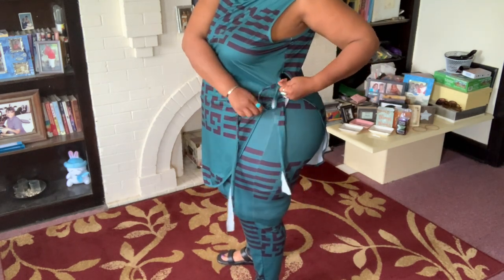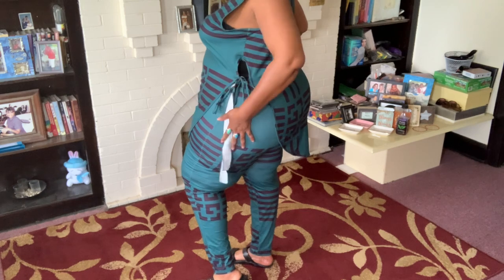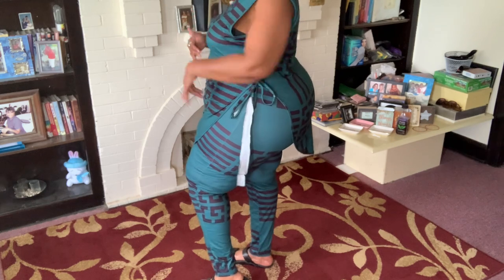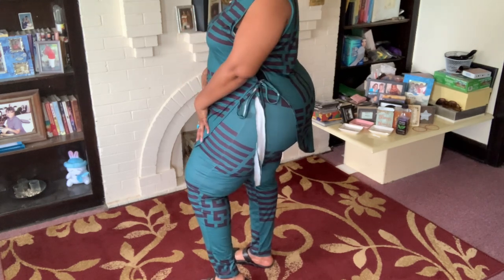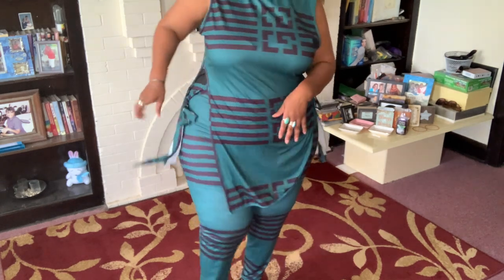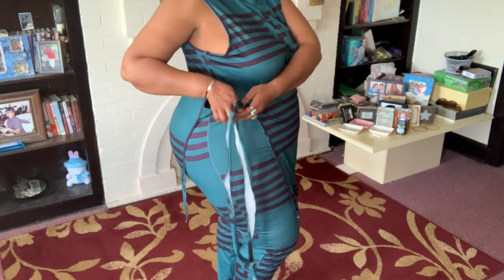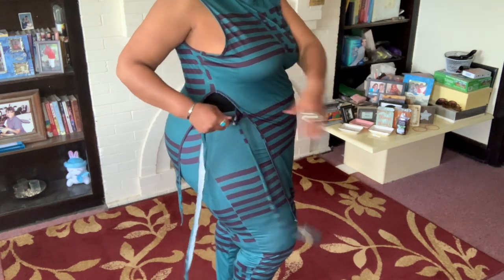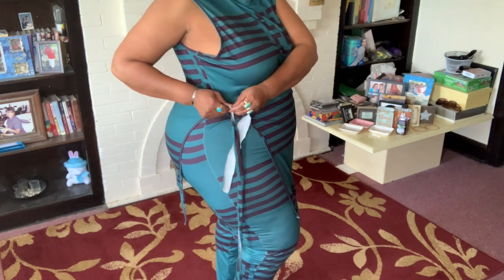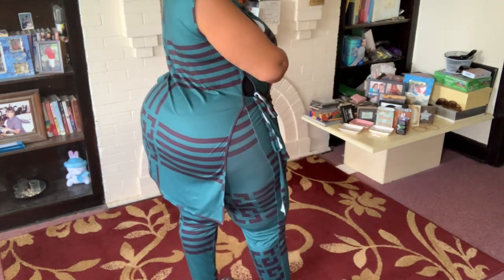Close it up a little bit tighter, and it's that asymmetrical thing, it's an asymmetrical design, so it does make you look really slim here in the thigh area and the derriere. I like that. Again, over here, tie this one a little tighter. Voila. So that's what it's looking like in the back.